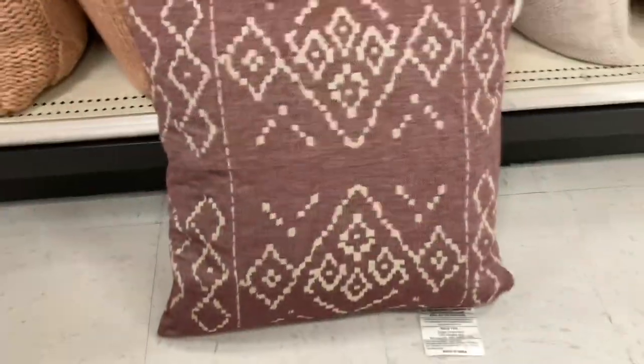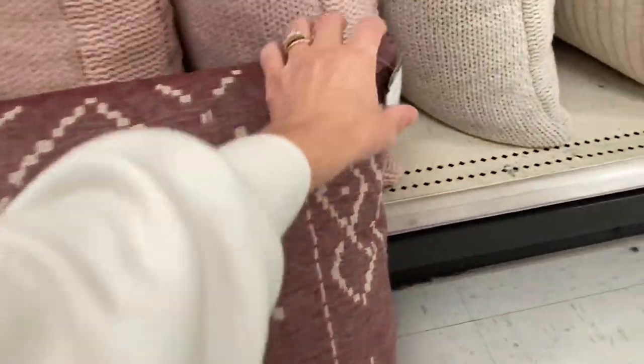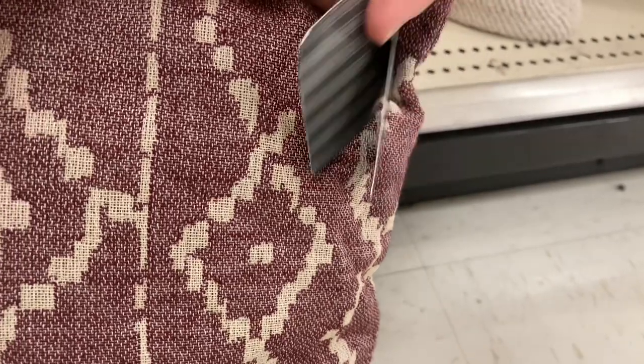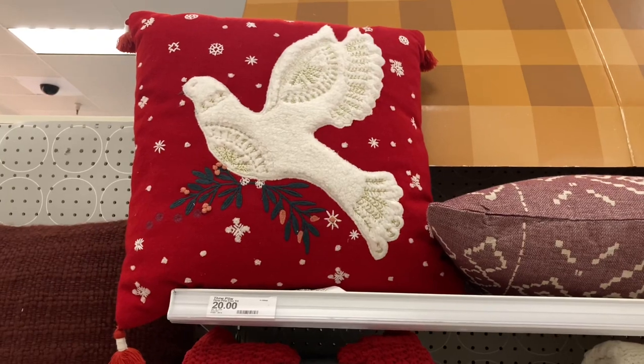This pillow is a Studio McGee. I love how they're adding the burgundy colors in for this Christmas season. It's different from what you're used to with the traditional red, white, and green. So it definitely mixes it up a little bit, and it's very soft and subtle.